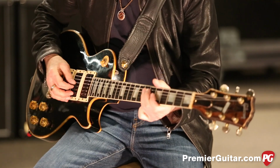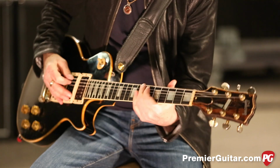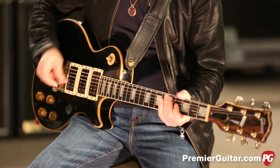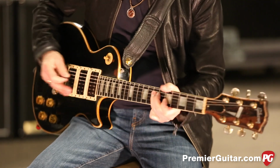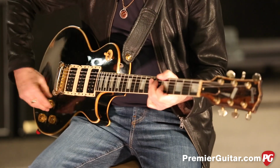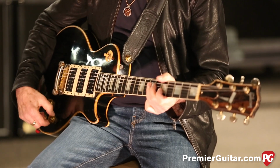So that's the bridge, and the neck, and then the 2, and then if we turn that off, there's no switch for the middle position, but if you turn the bottom volume up, right, which gives you a big fat middle Strat sound, right?